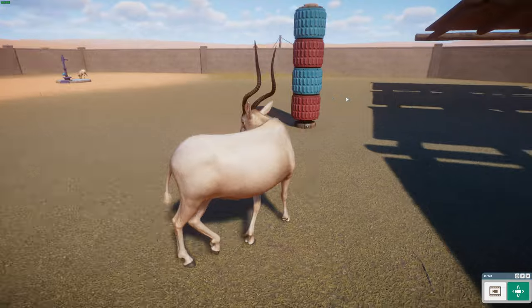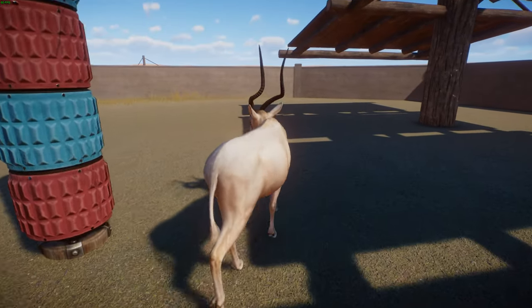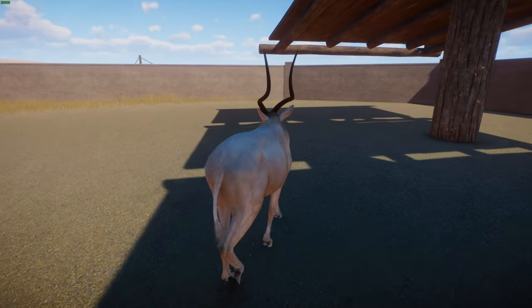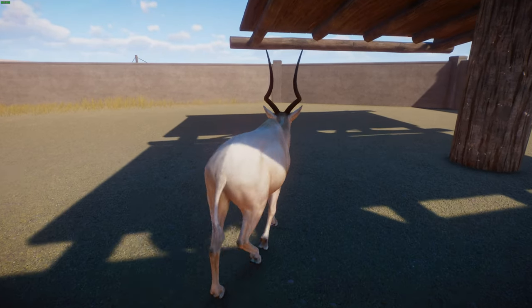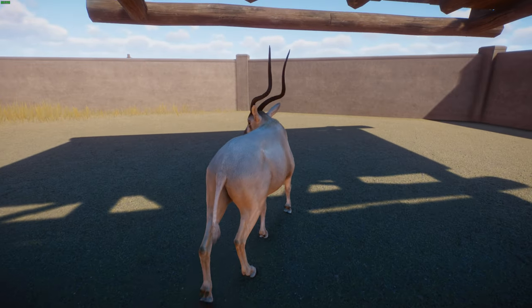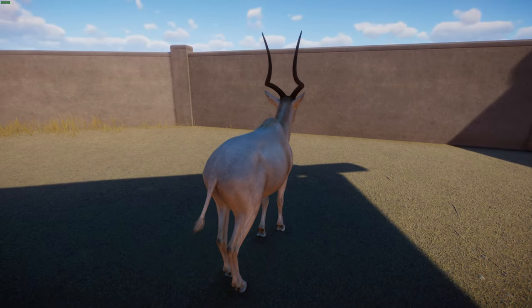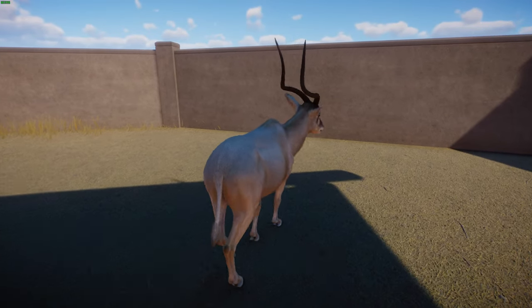They have all sorts of really interesting adaptations to survive in the desert. So they can survive without water almost indefinitely because they get moisture from the plants and dew that they eat. And scientists believe the Addax actually has a special lining in its stomach that stores water in pouches to prevent dehydration. And they also produce highly concentrated urine to help conserve water.